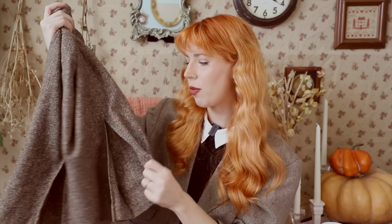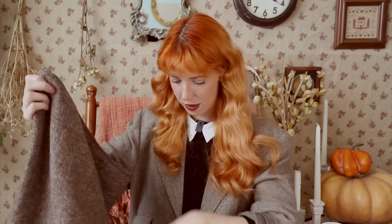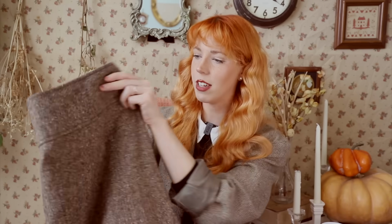I think this could be nice to wear during autumn and even early winter because it's really, really thick. I could wear this with some boots. I could even wear it with this dress that I'm wearing right now tucked underneath because this dress is so short. I think that would be really cute as well.